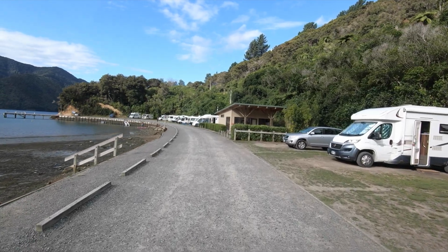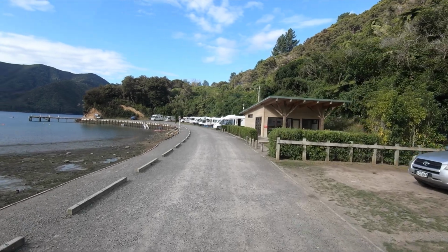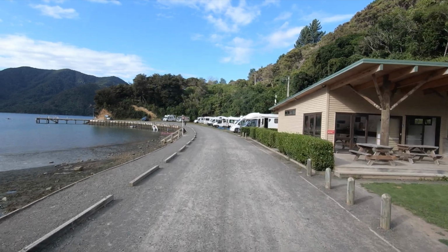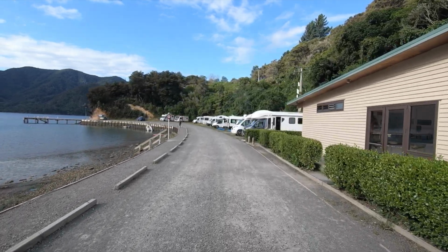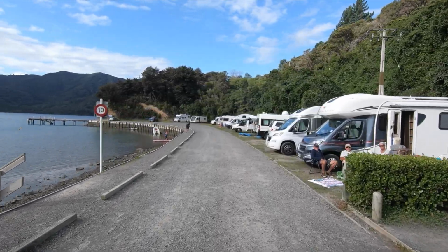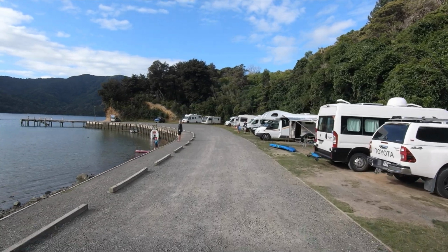So this particular campground for a powered waterfront location was 23 New Zealand dollars per night. So that was 46 New Zealand dollars per van, so around £22. Now you'll need change for the showers and the laundry, but you can always buy these at the manned reception.